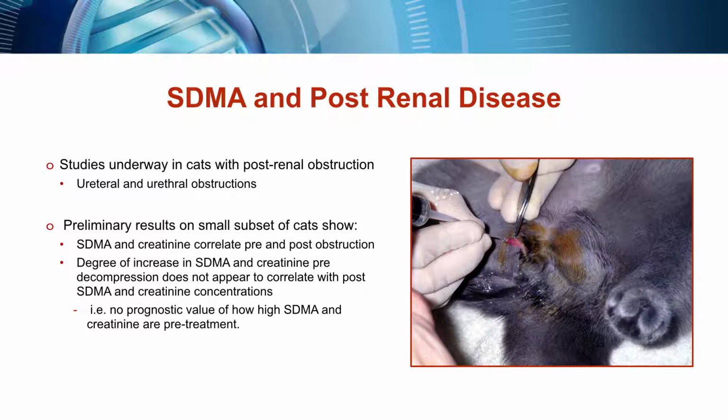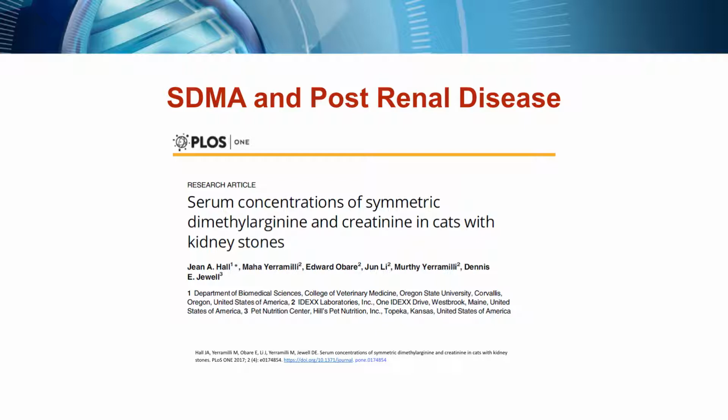As I've emphasised, SDMA is a marker of GFR, so it can increase with post-renal disease as well. With urethral obstructions, SDMA can increase in that setting. At the Animal Medical Centre in New York, they do a lot of interventional radiology for things like urethral obstructions, and what they found there is, yes, the SDMA will go up in that setting. The degree of elevation of SDMA and creatinine before the obstruction is relieved doesn't have a prognostic effect. So even some of those patients with markedly increased SDMAs and creatinines will improve when you clear the obstruction.